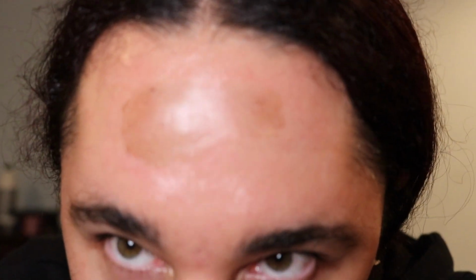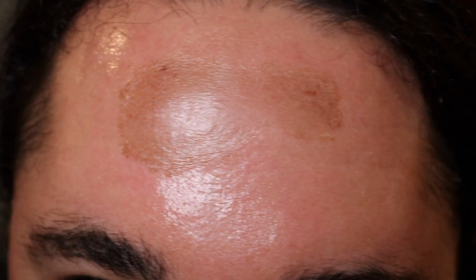I'll give you one final look at how awesome my skin looks. I just love the shininess and how incredibly perfect this is. That little indentation there is getting a lot better. This right here, because I have dilated capillaries, I do have to get lasered at some point.